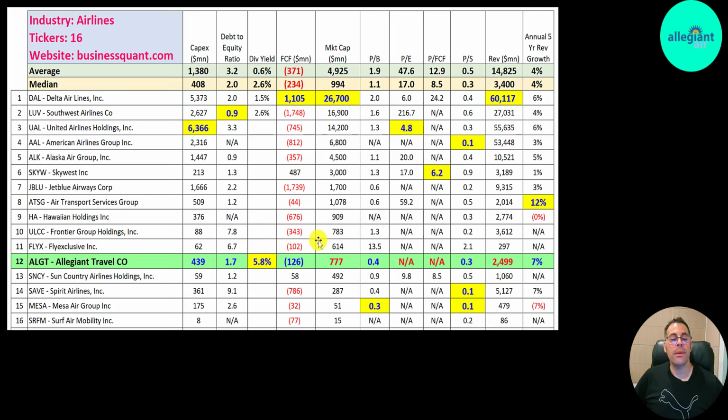They rank 11th in market cap, 777 million. A really good price to book. Investors are paying 40 cents for $1 book value. We can't look at their PE or price to free cash flow. Price to sales is equal to the median. This means investors are paying 30 cents for $1 revenue. They generate 2.5 billion of revenue, which is lower than the median, and they're still growing. Their 5-year annual revenue growth rate is 7%, which is almost double the median average.